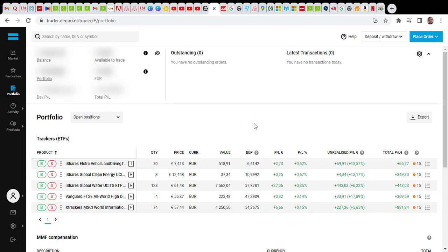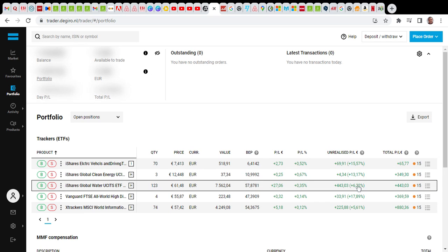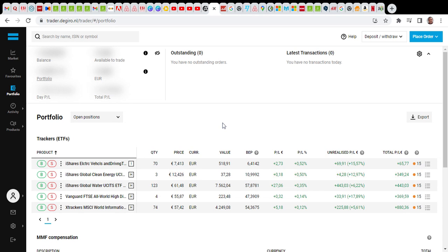So I sell and then I buy the most depressed share. You'll see that the ones that have the lowest gains are the ones that have the highest value. The ones that have the lowest gain, 6.2%, are the ones that have the highest value in terms of the money I've actually invested. And by selling and buying the way I've shown you, that is how I realize my gains in my portfolio, both in shares and ETFs.